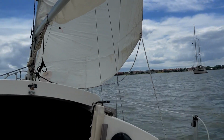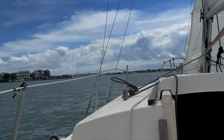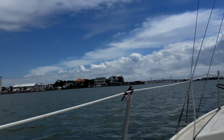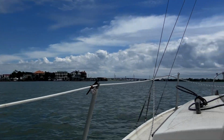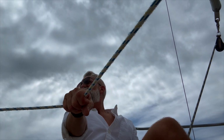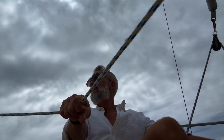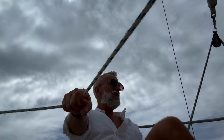I've got so much work to do on this boat. I just rig everything. I really do. I'm bad at that. But man, like I could have come to the boat and worked on it all day, but I would have missed out on this sail. Perfect winds, perfect temperature.